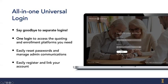MedicareCENTER has the ability to access all the quoting and enrollment platforms you need using an all-in-one universal login. One username, one password, one site for everything. It's all in one place. You can also easily reset your password and manage your admin communication right there. All you've got to do is register and link your accounts. Who doesn't know their NPN and who can't set one password?